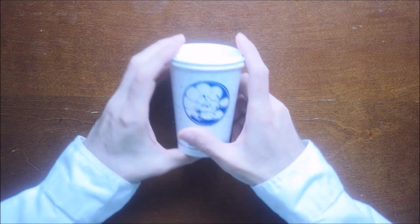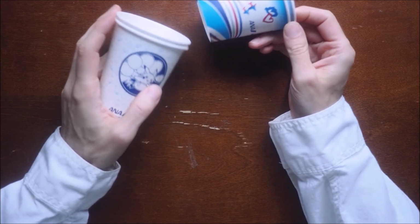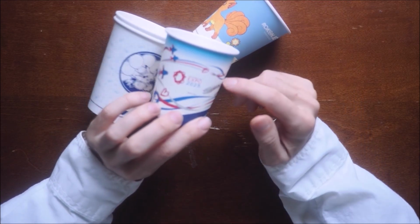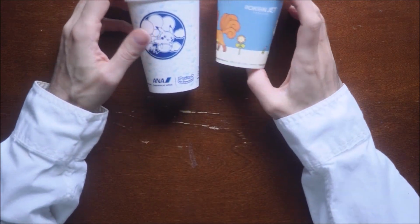Alright, let's look at some Pokemon things. These are all my ANA cups. One's not Pokemon. I probably should have taken that out. It's just some other thing about the expo in Osaka. But I flew on ANA Airlines a few times, and they have Pokemon stuff.